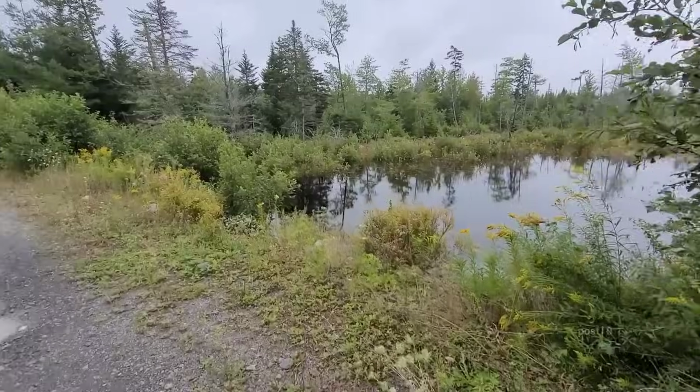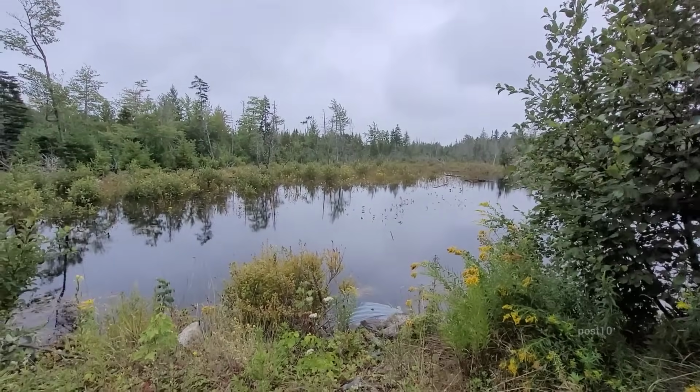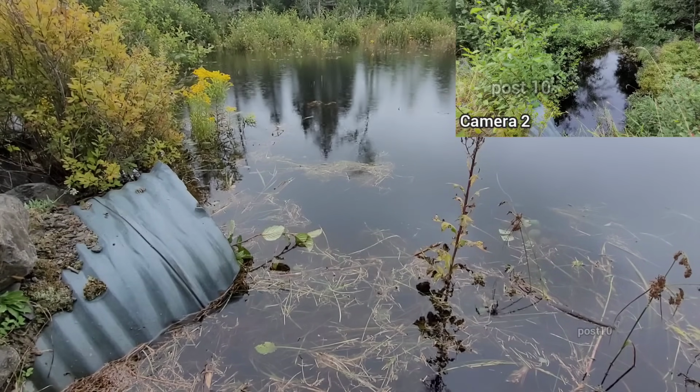Move them somewhere where they can actually create beneficial water storage. There could be a good 1,000,000 gallons of water here behind this 4-foot beaver dam that we got to get rid of. All right, everyone, here we go. We're going to start unblocking this.